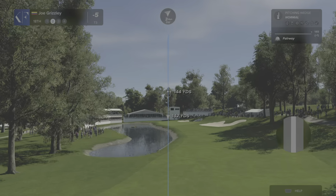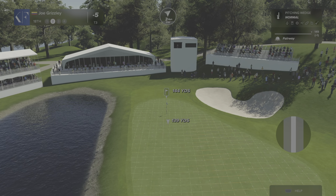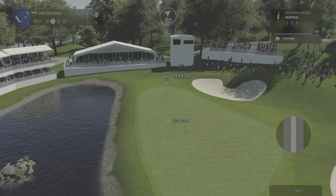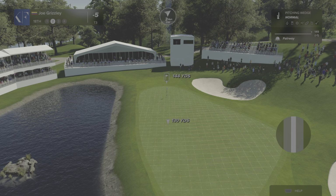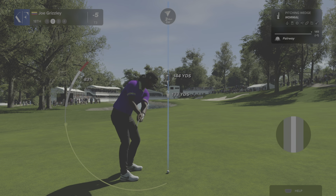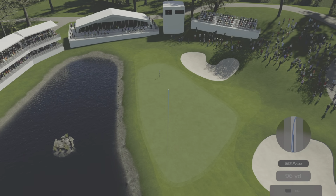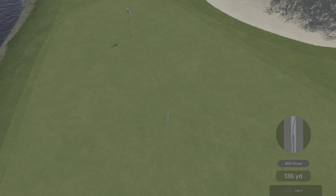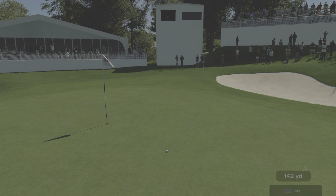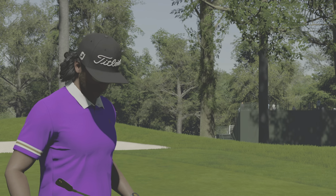Nicely done. What kind of shot are they facing here, Henny? Setting up here from about 145 yards. Going with the pitching wedge here. Any bounce to the left here would be helpful. That's a lovely shot here at the 18th and a chance for birdie at the last.